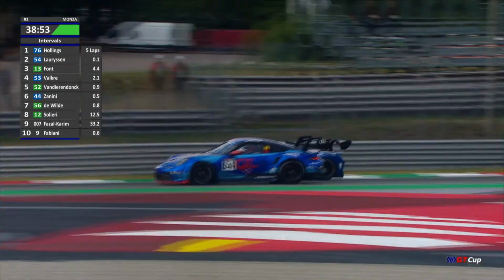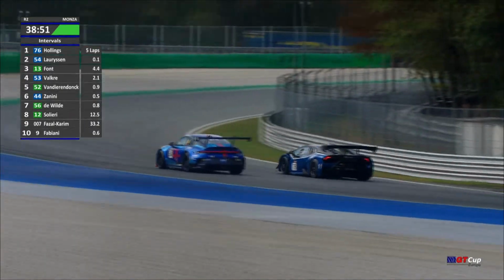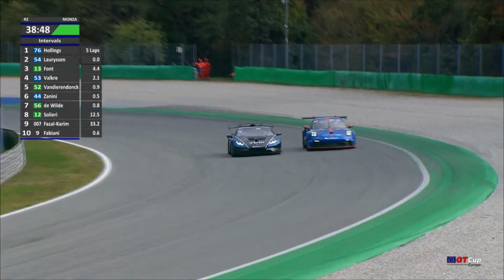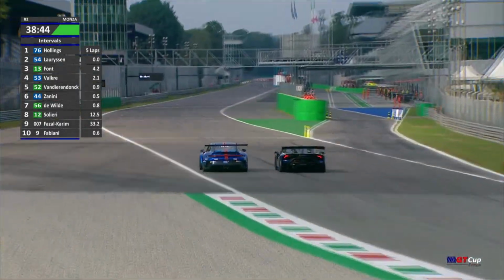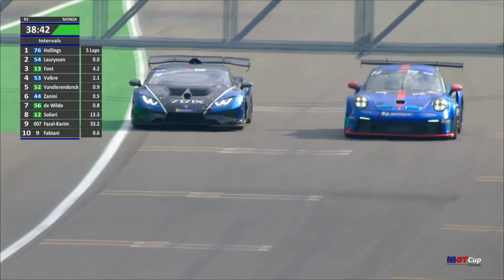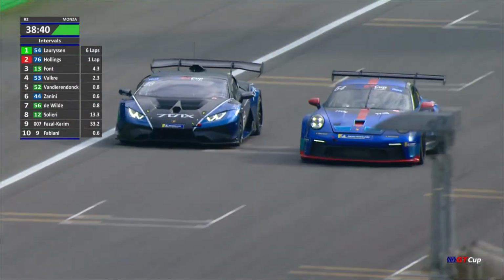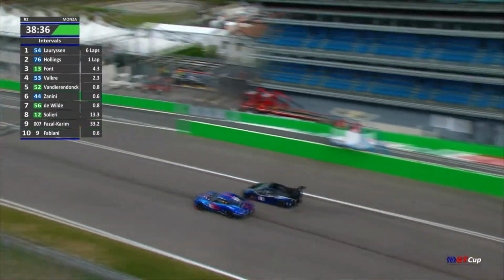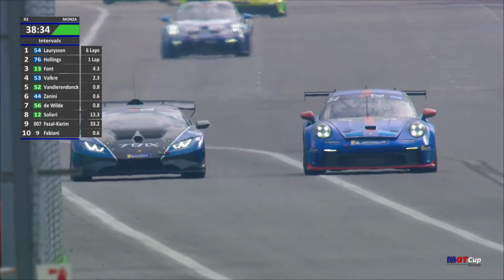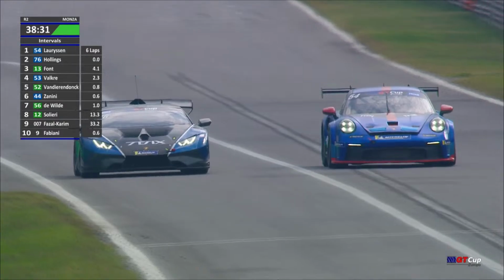Will he take the lead though? As now down the inside, Charlie Hollings refusing to give up here at this moment in the race. They still remain side by side. The Lamborghini and the Porsche together, side by side still as they come down the main straight and begin yet another lap. Larison, though, with the straight line speed, he's managed to get a better launch out of Parabolica as they do stay side by side. Hollings not going away, though.